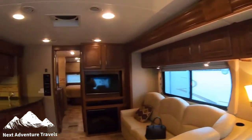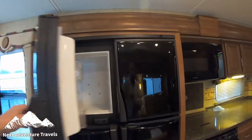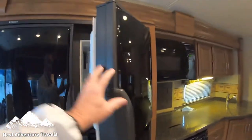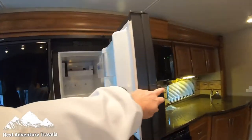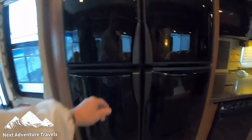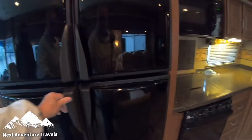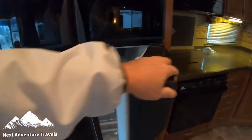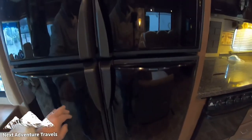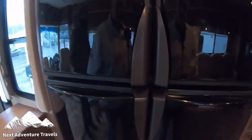Makes you dizzy when you move the camera too fast. Got the four-door fridge, and it is electric and LP. I like that. Huge fridge. And it does lock, so it's not going to be flying. I thought it locked. We'll probably have to figure out something for that. It's got an oven.